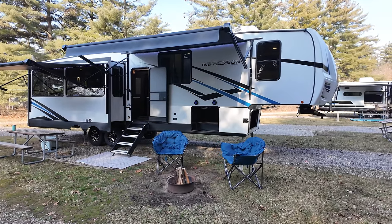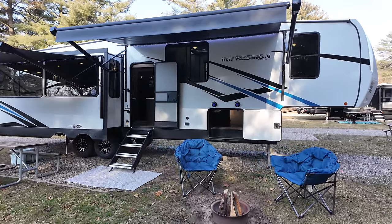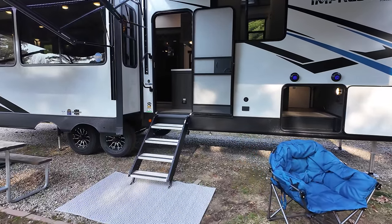Again, it's the 2024 Impression 318RLVIEW. And I'll tell you, I have done these tours for quite a while and I have not seen a fifth wheel that is like this.